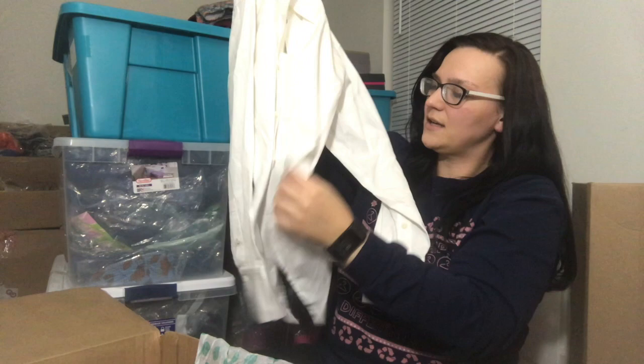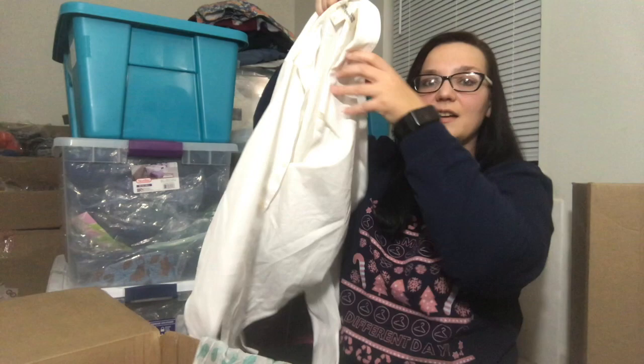It is a cropped, what's this called? Like it ties in the front into a knot right here. Okay, I'm not holding this up well. First video, bear with me. But just like a basic white collared blouse, shirt, button down. That ties in the front. It's cute. I mean, it's basic, but it's cute. It's not horrible. If I don't see any flaws or any stains, I will list that. If there are stains, I will try to get them out.